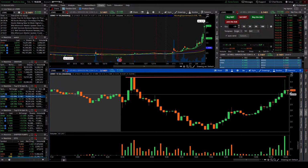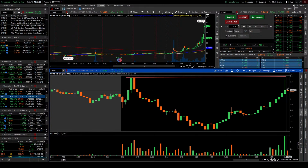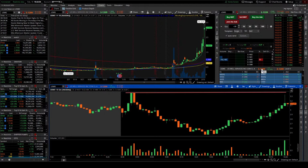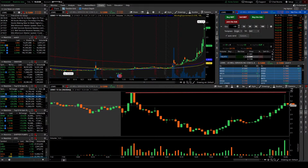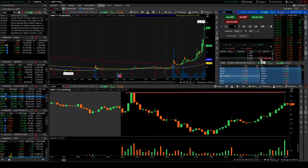A little bit of resistance at 315, right where the body of that candle closed. So it's got to break over that 315 if it's going to keep climbing. We want that 315 to become new support. Don't want this to start cracking now. It needs to break us through 315 soon.